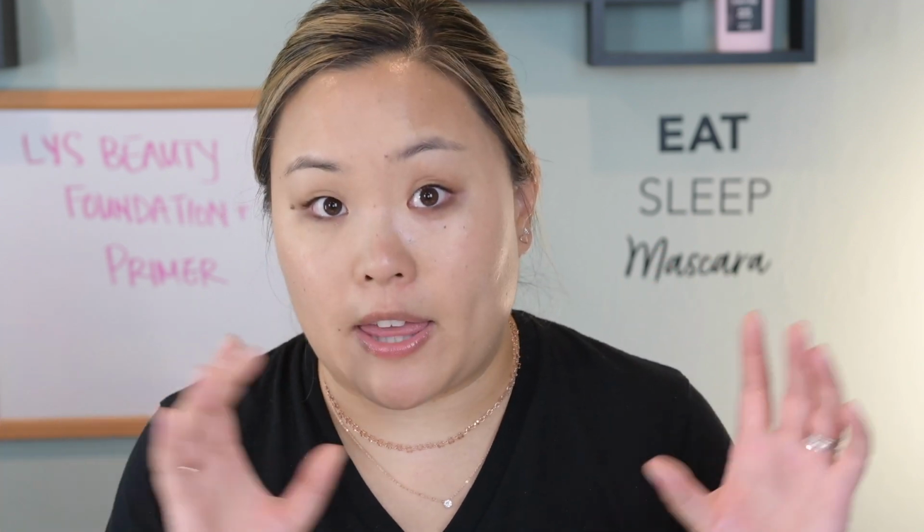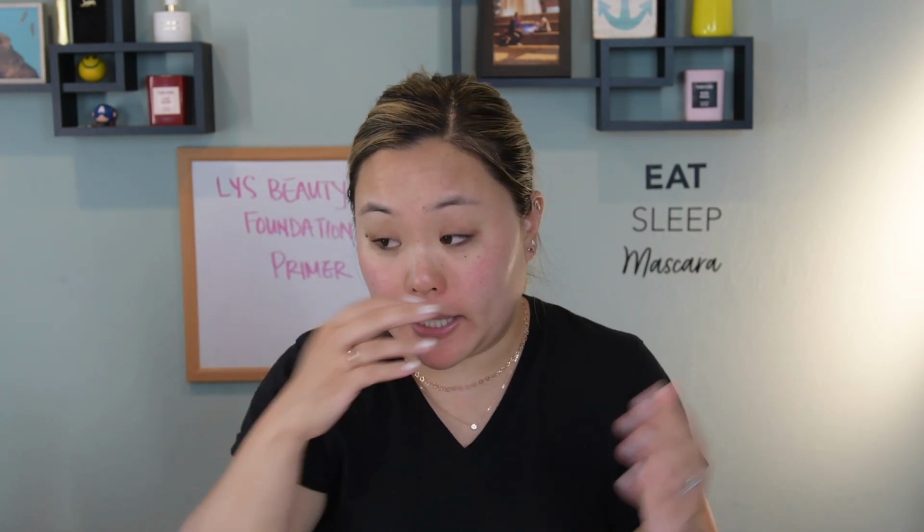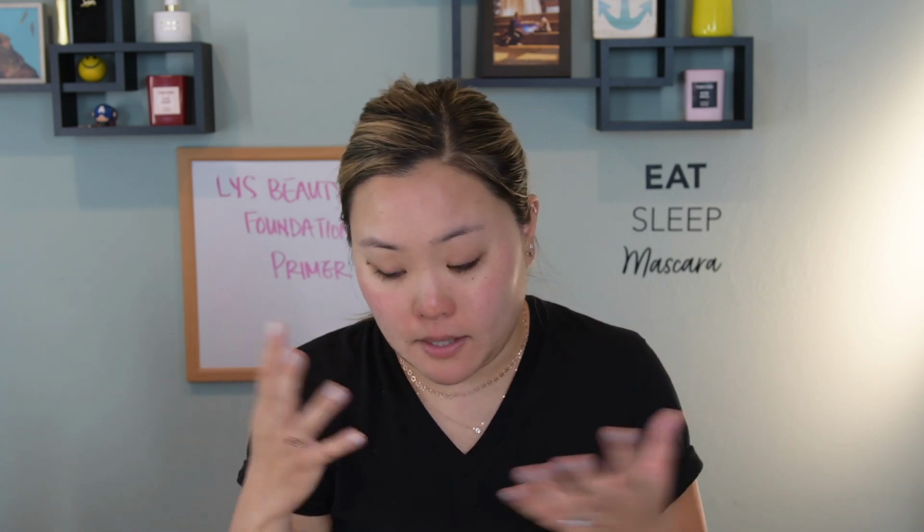I'm gonna wash my face. I'm not gonna put on anything underneath. No moisturizer, no eye cream, so that it's literally just the primer and the foundation, and we are going to give this another go. Okay, so we are back with a totally clean face. I have nothing on my face. I double cleansed it just to see, and then I exfoliated too, because I didn't know if maybe it was my skin.